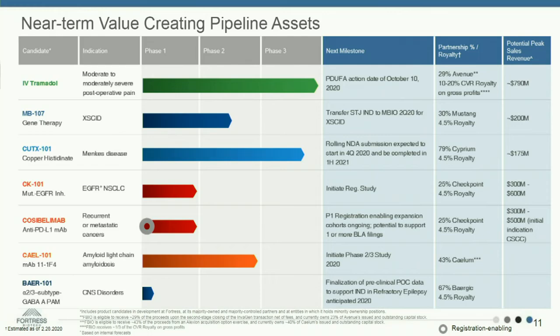On slide 11, this is our near-term value-creating pipeline. We have already discussed several of these. The next one after tramadol is our gene therapy for bubble boy disease. These are newborn infants that are born with a rare genetic disease that causes them to have no functioning immune system. It is a uniformly fatal disease, and it happens pretty quickly without therapy.